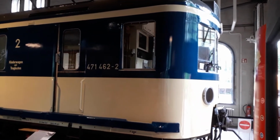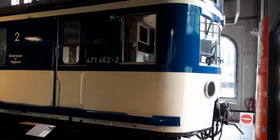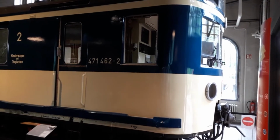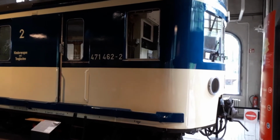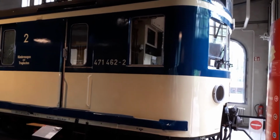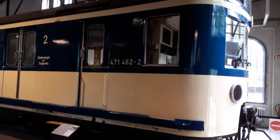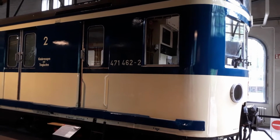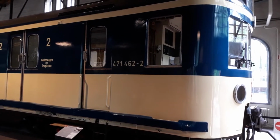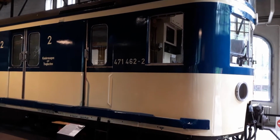That's the last paint that this wagon had when it was in service in Hamburg. And the last ground check from this wagon was on the 6th of December in 1996.